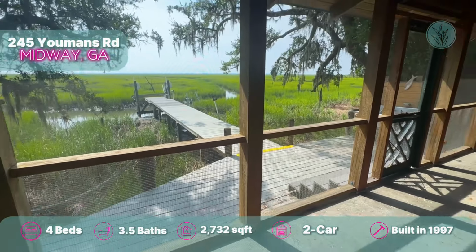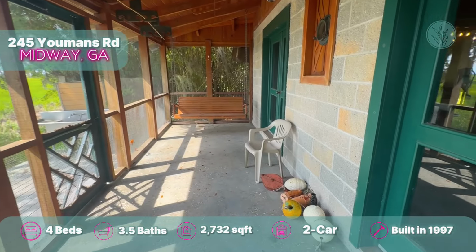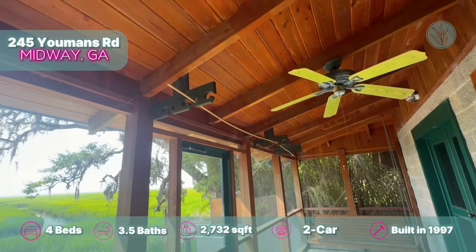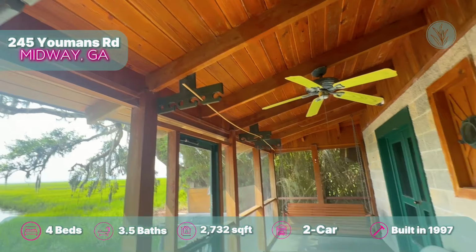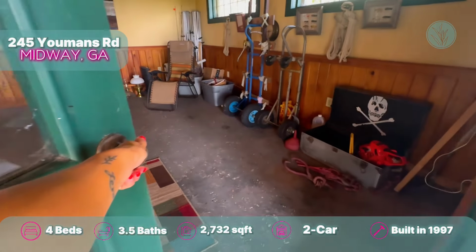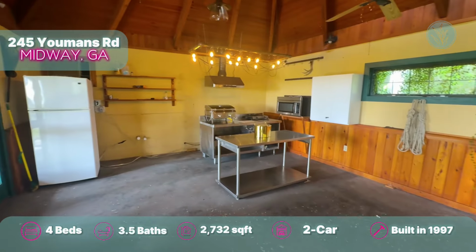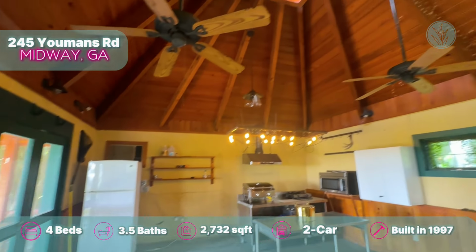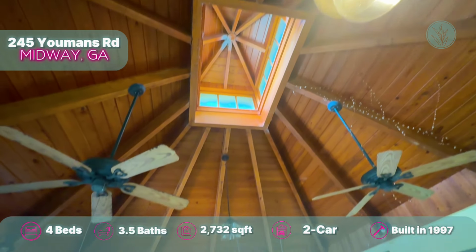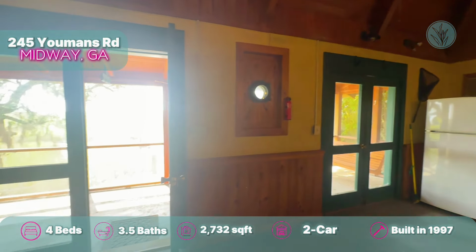Here's your dock house. Screened-in porch. Swing. Storage up here for fishing poles. You have appliances out here. Really cool. Really cool building out here.